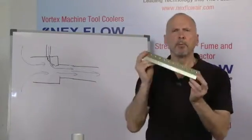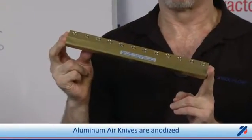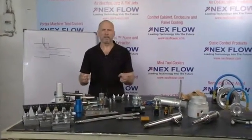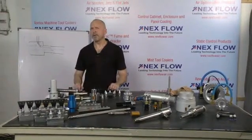Another thing Nextflo does to try to stand out against anybody else making similar technology is we try to make it a lot better. All our air knives, for example, aluminum ones are anodized. Most of our competitors don't anodize them. We maintain the gap using a stainless steel shim. Most of our competitors use plastic. Our nozzles are anodized. Our products are made very, very well. So when you get a product, look at them, compare them, look at how they're really made. With Nextflo, you do get what you pay for.